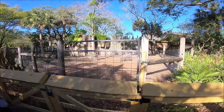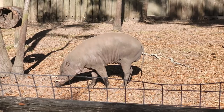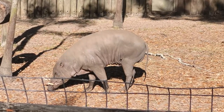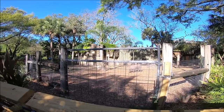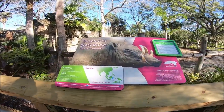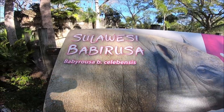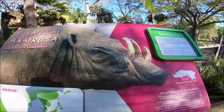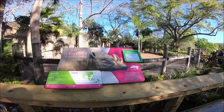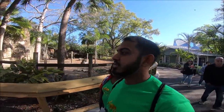So the forest animal. We get the babirusa. What is it? Pig? Not a pig. Pig deer. The four tusk. That's cool. He's cool. Okay. That's the first animal we see.